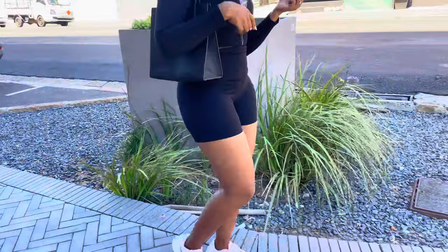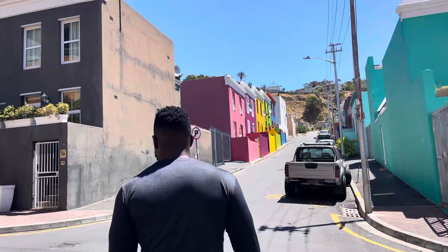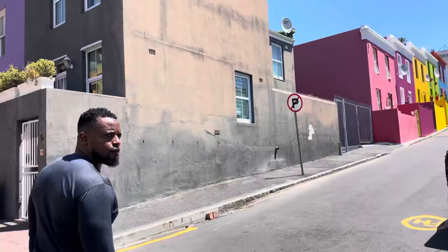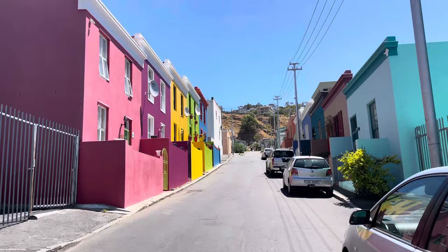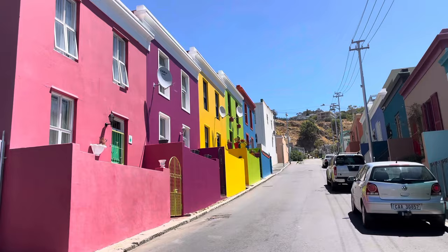So we are here. This is the Bo-Kaap. Look at that. Look at all these houses that are so colorful. This is cute. Super, super, super cute. Look at this. So nice.